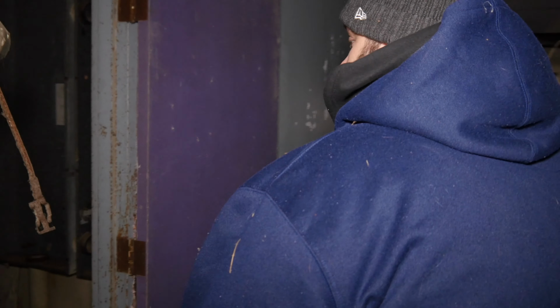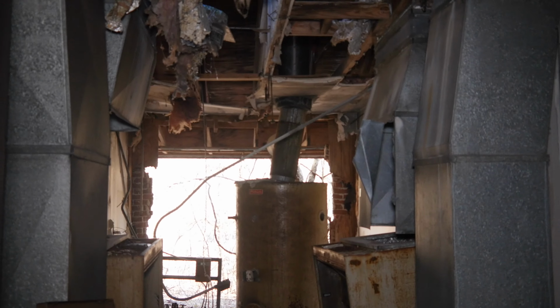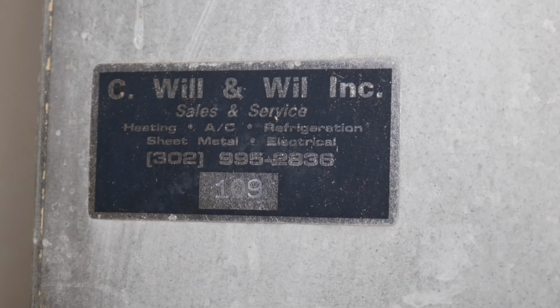Oh, so here's the boiler room. Always the boiler rooms we find. What's that? Aldrich Boiler. This says Lennox. This says Seaworth & Will Inc. Product number 109.